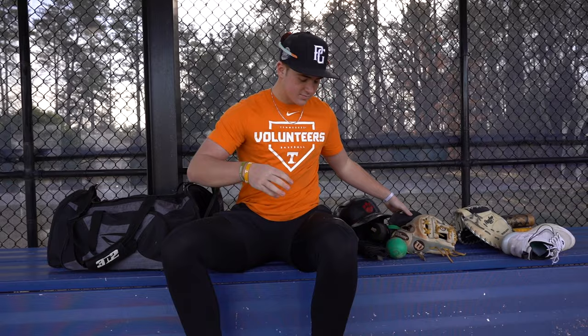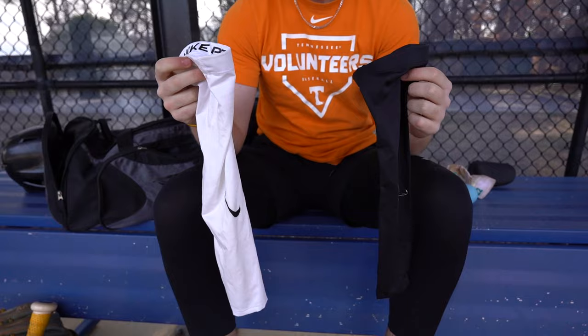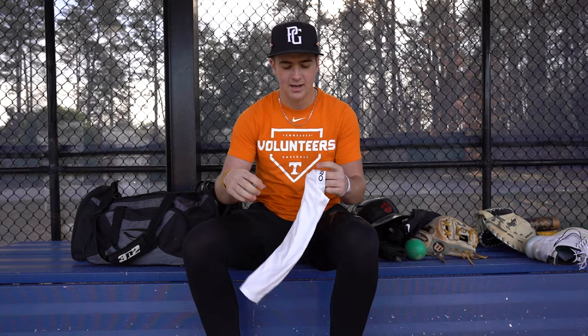Got a few arm sleeves in here. Got the black Nike one. Always be rocking the arm sleeves. Got the white one right here, Nike too.